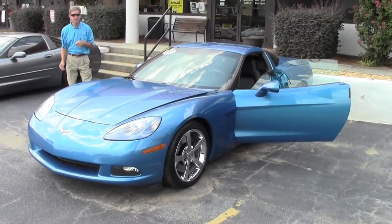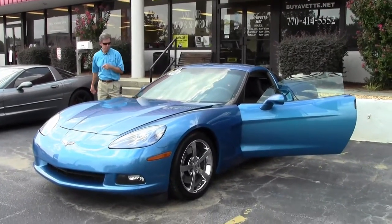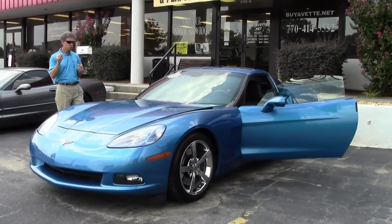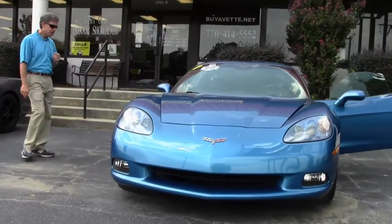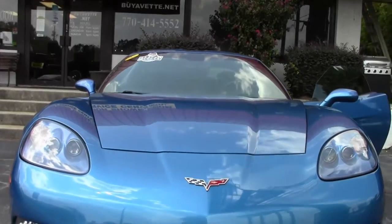Today we're going to look at a really neat 2009 Corvette in one of my favorite color combinations, the Jetstream Blue, Ebony Interior. It's an automatic Corvette, 34,000 miles, Carfax one owner, in excellent condition. And this car comes with a free 2-year warranty from Buy a Vet, and it's good anywhere in America.